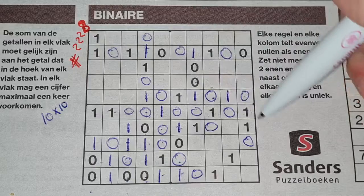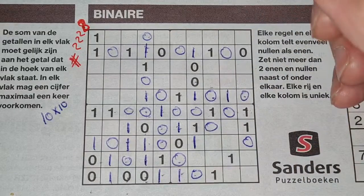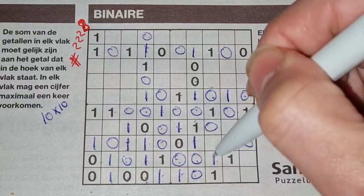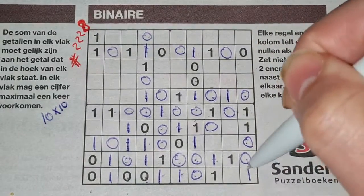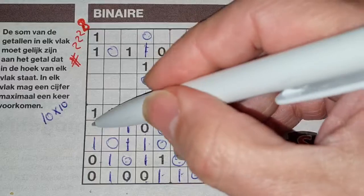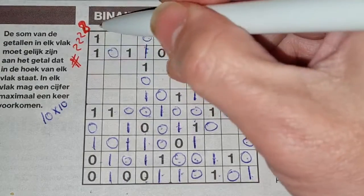And then, let me see. Double O, here one, there one. Double one, here no, there no. Double O, here one, there one. Double one, here no, there no. Double O, here one, there one. Between two ones comes an O. Between two ones comes an O. Then double one, here no, there no.